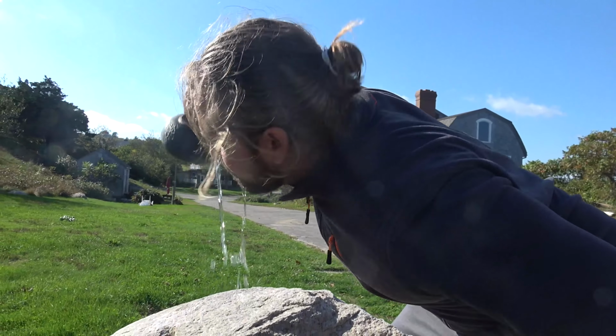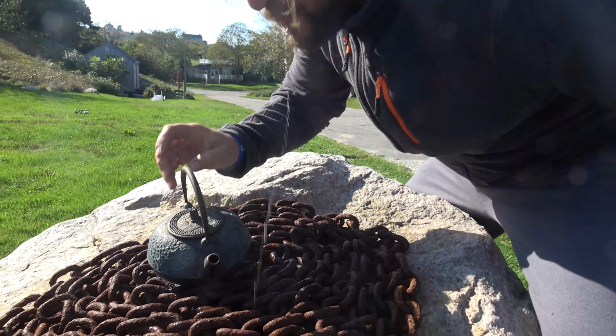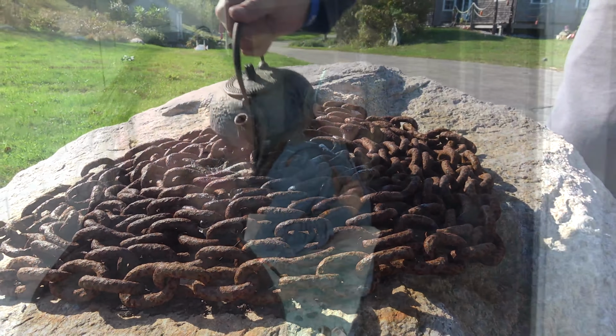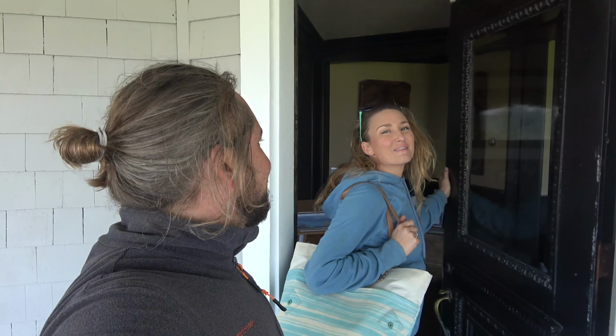Oh, don't drink it! How does that taste? Rainwater. We are at a haunted house in Cutty Hunk. We were offered a shower at the inn. Let's see what it looks like.